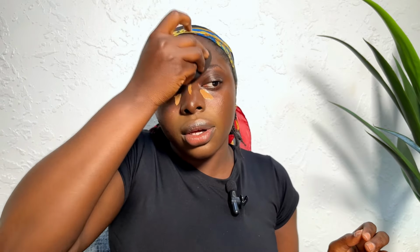I like to put concealer at the side of my mouth so that I just cancel out the darkness there. I'm going in with my foundation brush just so that this concealer, I have to keep it just at the middle of my forehead. I don't want it anywhere else apart from the middle. So once I feel like it's going out of the box, I'm just blending the edges.